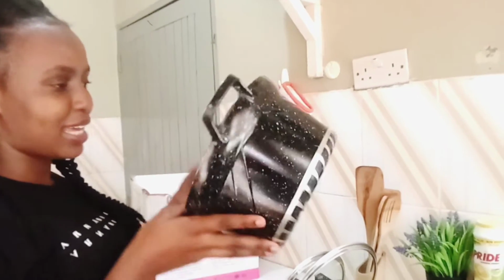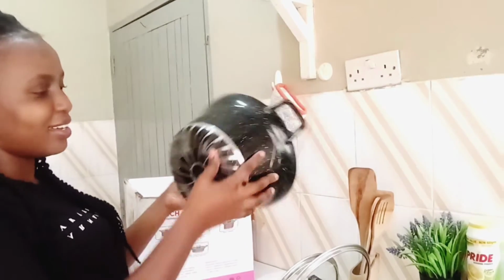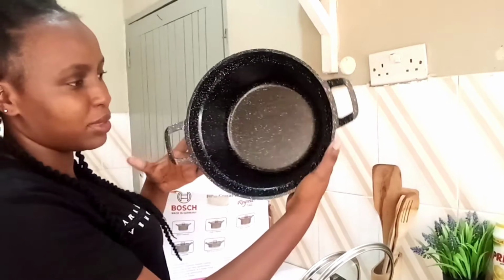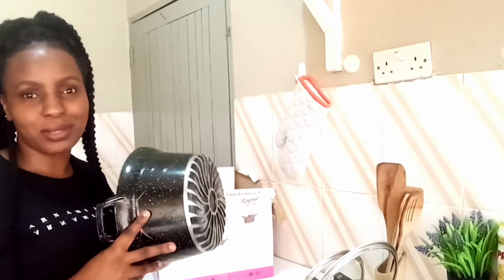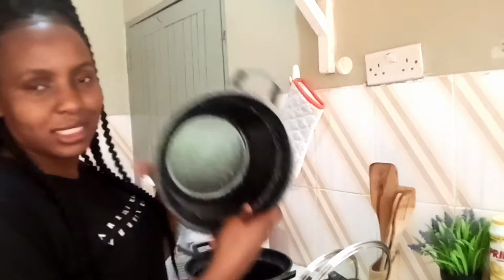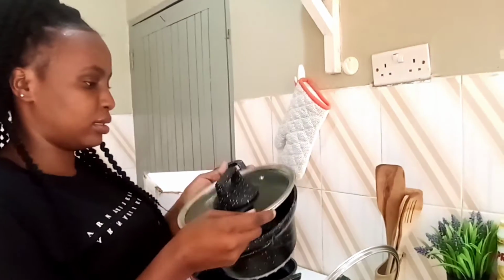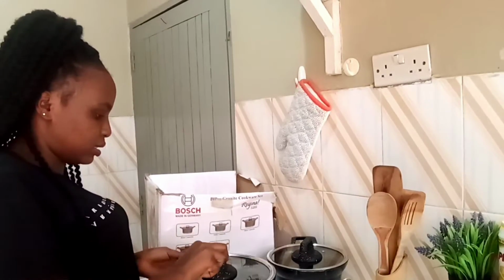This is the pot that I use frequently, as you can see, it stays at the back. So this is how my pot is looking. It's been 6 months, and for this pot, I would say it has served me quite well because I use it daily. This one and the small one. This is the smallest, it's 20 centimeters. It has served me quite well, as you can see. And here is its lid.